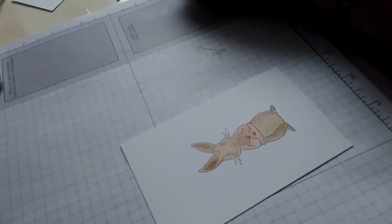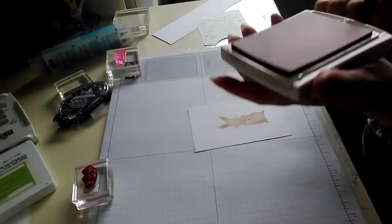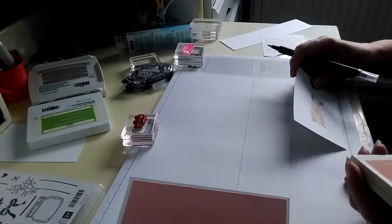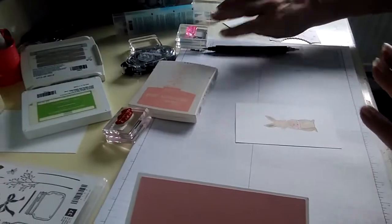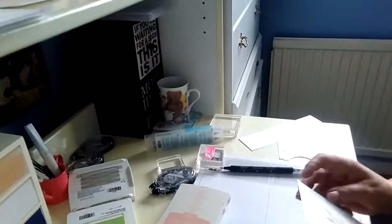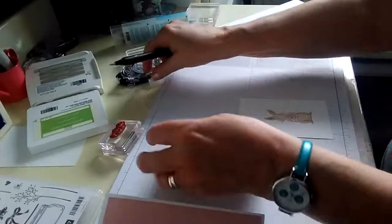Now at this stage you could, if you've got a Big Shot or you've got a big punch, though I'm not sure any of our punches would actually punch out that width, if I'm honest. Yeah, it might be tight, but certainly with a Big Shot, and I'll just show you this card, you could do that with it, just to make it more of a central element on your card. But as I said, this was going to be a simple card, so you didn't need loads and loads of tools for it.